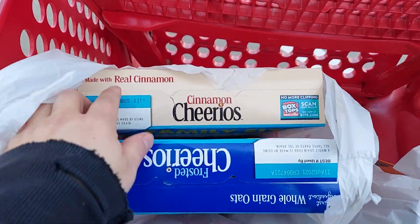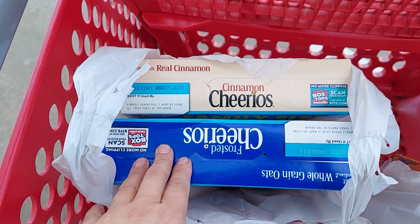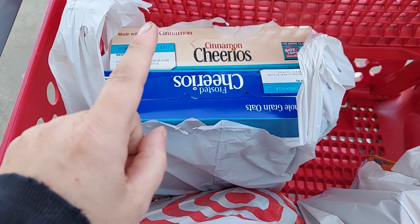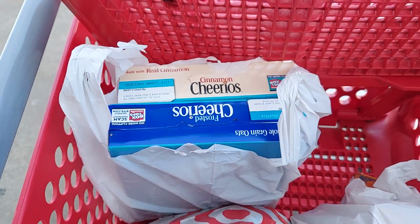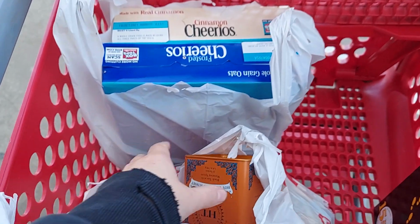So we know that we like the cinnamon Cheerios. Shane loves those. And the frosted Cheerios. And these are one of these. I think the cinnamon ones that's certified FODMAP friendly. Sometimes they'll test them, and that one's for sure.